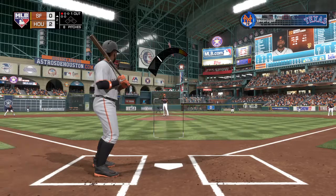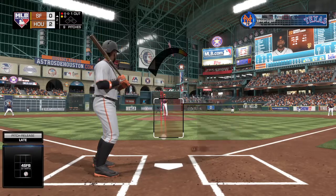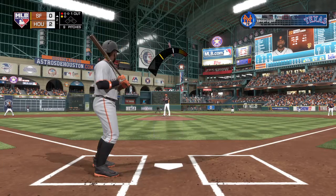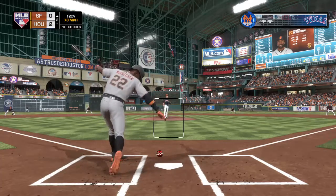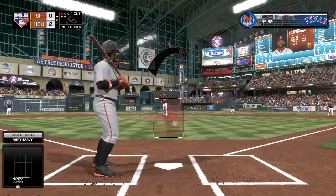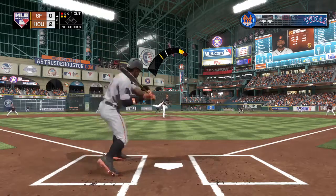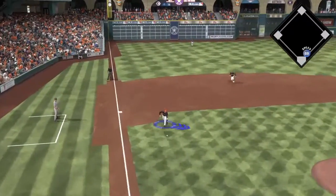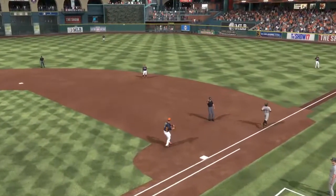And that's inside for a ball, 1-0. Takes a knee-high fastball. 1 out, nobody on. 1-2. That looked like he was cheating for that fastball inside right there. Early swing, got out in front of that off-speed pitch. Clearly looking for a fastball. Bregman has it. Throw on to first, 2 gone.